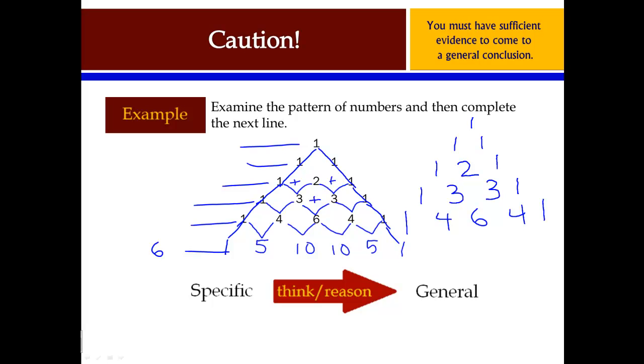Now that we have our general conclusion, you can take that general conclusion and you can complete another row of this pattern. Since this is the 7th row, you'll need to complete 7 numbers. We know it starts with a 1 and it ends with a 1, so there are 5 missing numbers for this row. I want you to take just a couple of minutes and see if you can fill in those numbers that would be in that 7th row of this arrangement or pattern of numbers. So if you haven't finished, you can pause the video and finish your row.